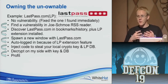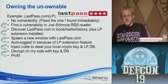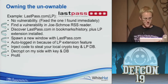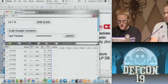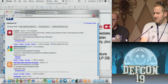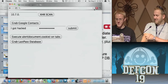So now I've got your private key to decrypt your database. Then I'm just going to grab your database, because I can do that. It's very trivial, and we're going to demonstrate it right now. We could just decrypt it locally in our hacker den at home. It's like a man cave, but with more green lights and Neo.